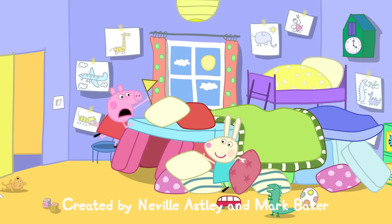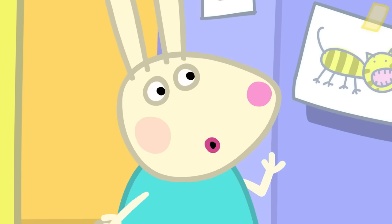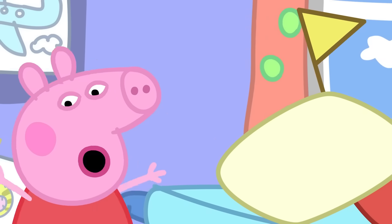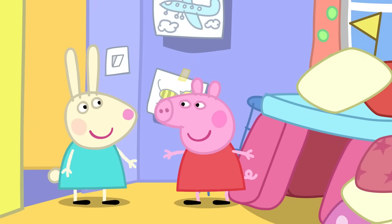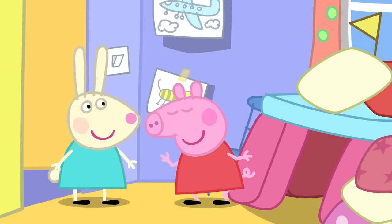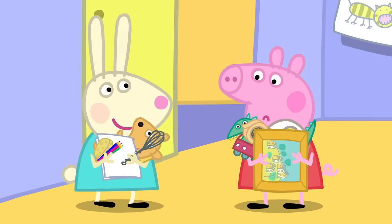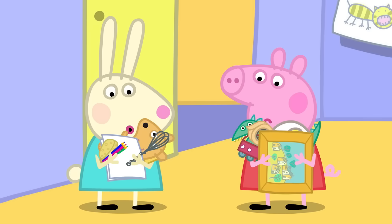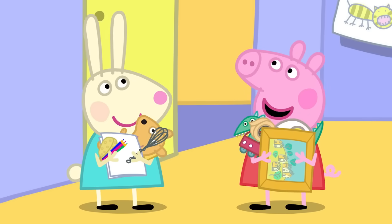Peppa and Rebecca Rabbit are making a pillow fort today. Careful, don't fall on the fort. Almost got it. Whoa! We did it. Now we need to decorate the inside. Something else is missing. Oh! Something to eat! Mommy!